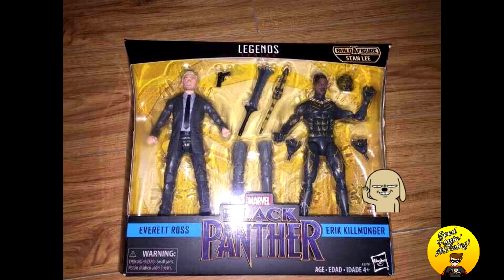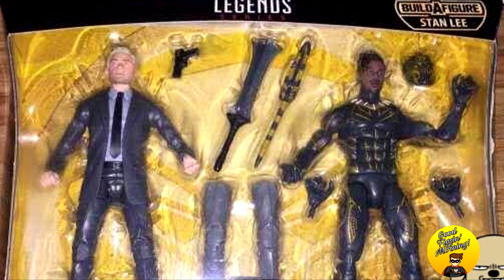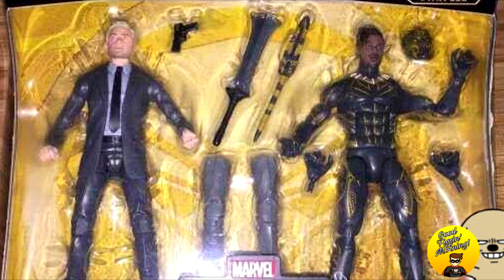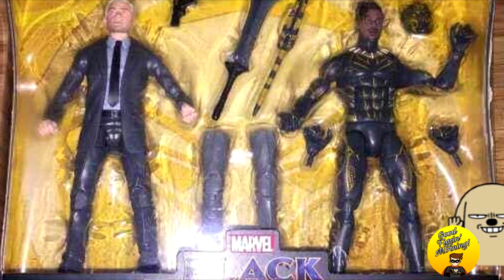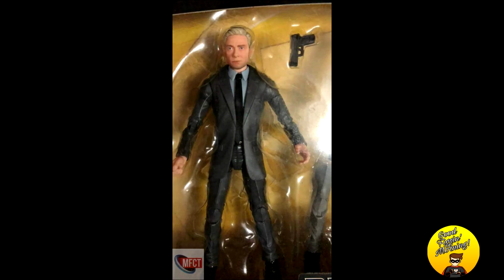Alright, so with the Everett Ross 2-pack with Killmonger, you get an Eric Killmonger official head sculpt of Michael B. Jordan. You also get a helmet head sculpt, some wielding hands, some fist hands as well with Eric Killmonger. You get his spear and his sword. I'm not sure what that sword is exactly called, but you do get those. With Everett Ross, looks like you just get a handgun, but I do think it's cool you get a body sculpt of somebody in a suit.